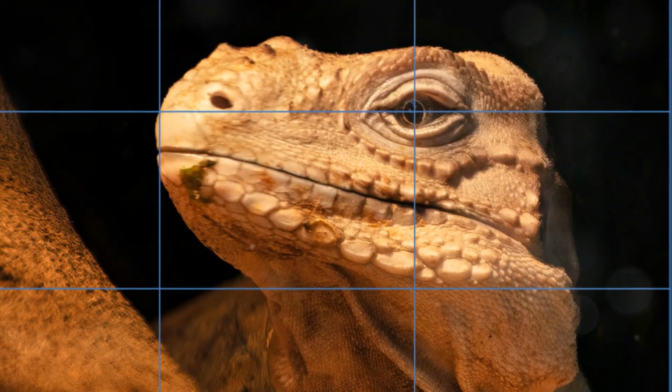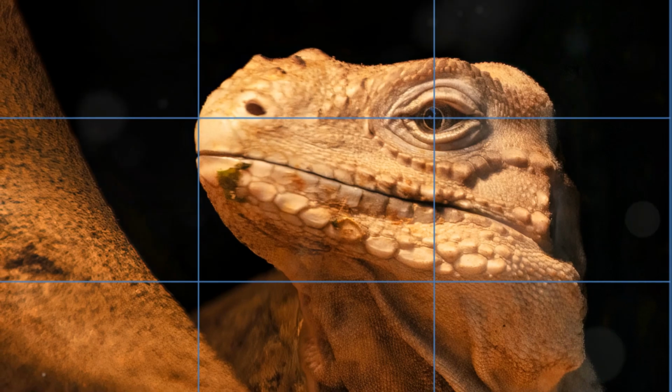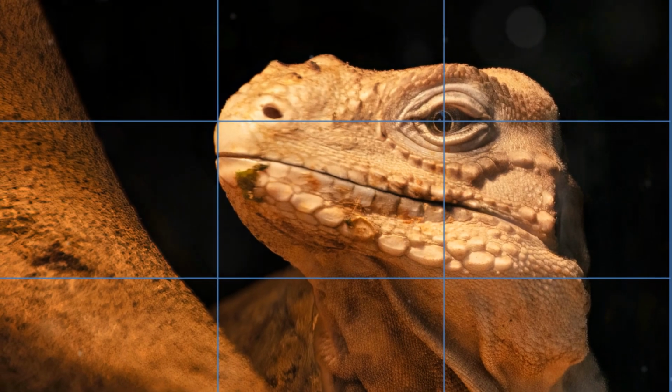Rule of thirds. Start by imagining your frame divided into 9 sections. Place your subject at one of the intersections for a more balanced and dynamic composition.